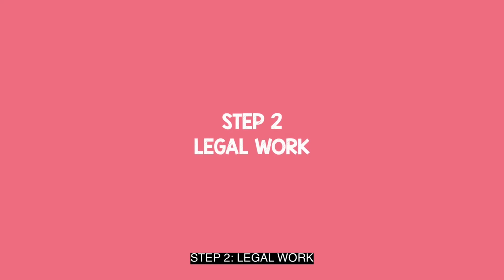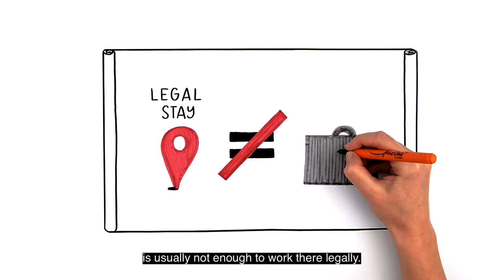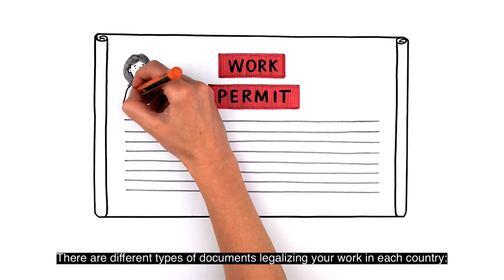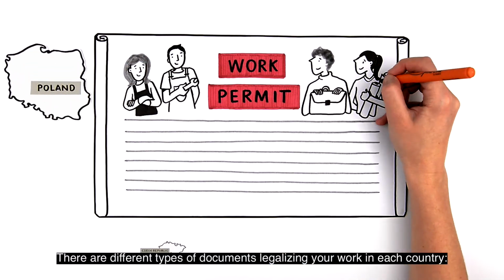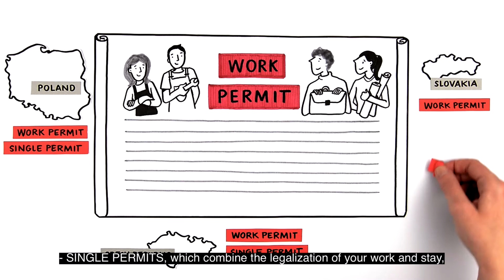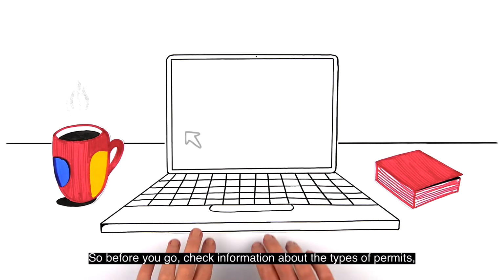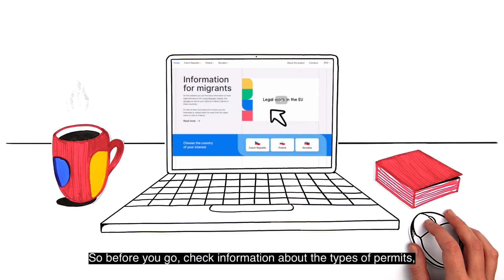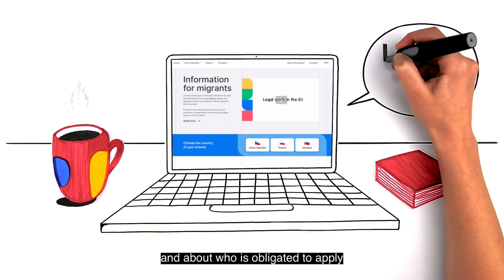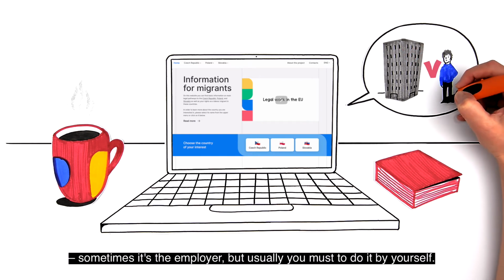Step 2. Legal work. Ensuring your legal stay in the country of choice is usually not enough to work there legally. To do so, you should also have a work permit. There are different types of documents legalizing your work in each country. Work permits, single permits, which combine the legalization of your work and stay, or other documents valid in the chosen country. So before you go, check information about the types of permits, the exceptions of when a work permit is not required, and about who is obligated to apply. Sometimes it's the employer, but usually you must do it by yourself.